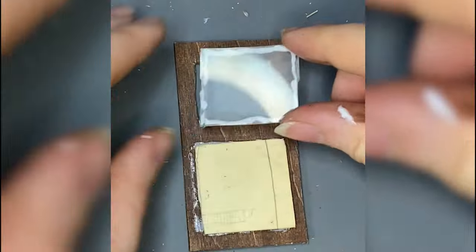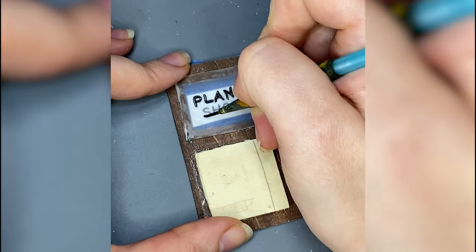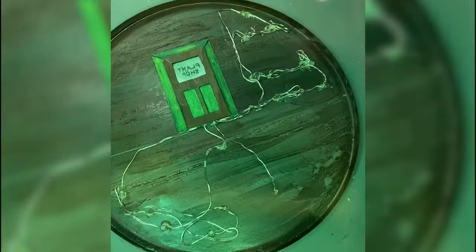Anyways, I'm just making a window. Yes, it would be better if it was a circle window, but that's not very shoppy. See, this is a plant shop, not a circle window shop. Although that could be a cool shop. I might have to do that next time. Ooh, or an octopus shop.